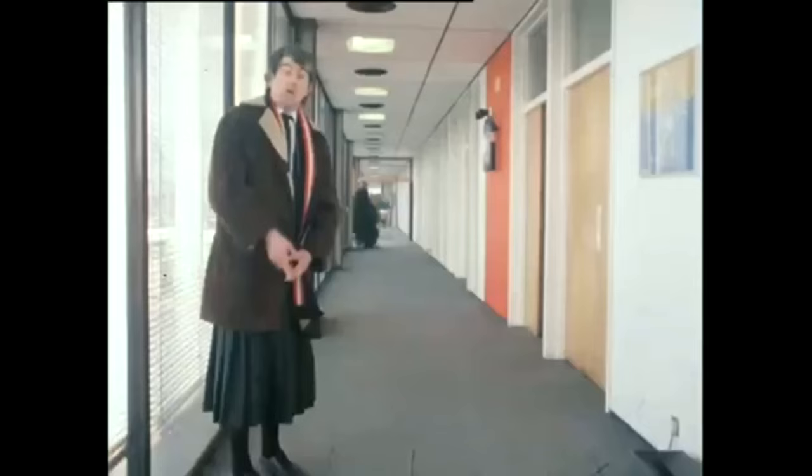Now, what we have behind us here is a prop forwards maze. That's a straight corridor. The question is, can he run from A to B in a straight line?